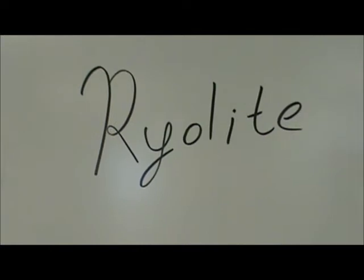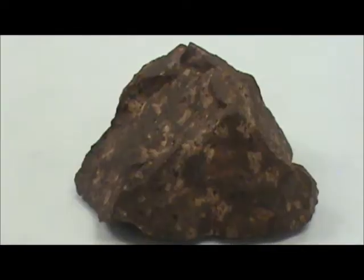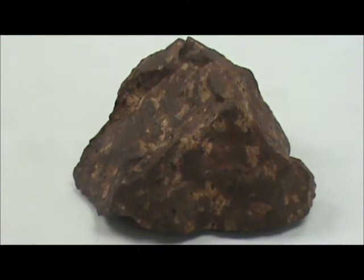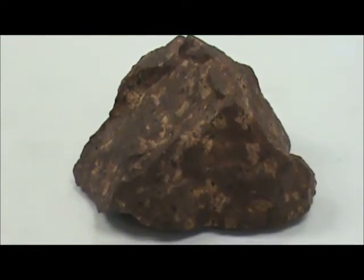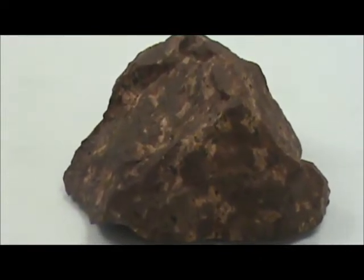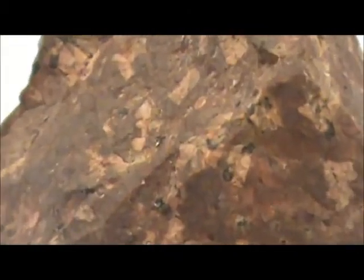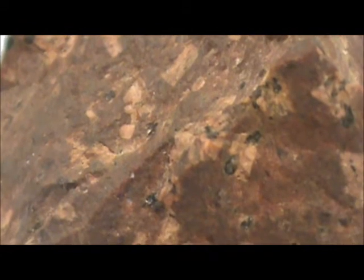Moving on to the second rock in your rock tray, rhyolite. Rhyolite is a dark reddish-brown igneous rock. It also has smaller, lighter spots as well as a dark reddish-brown color mainly throughout. It also has tiny black specks of hornblende embedded within the rock itself.